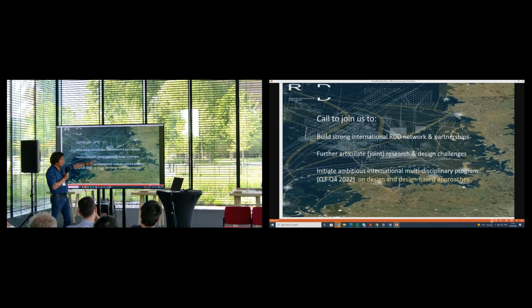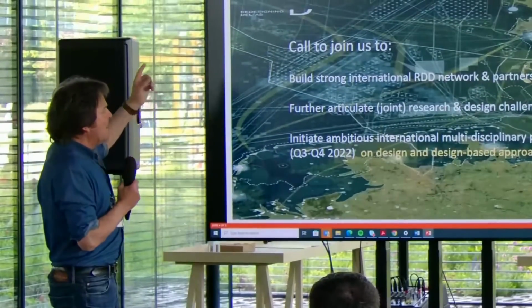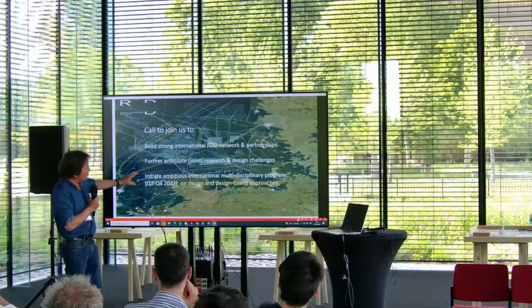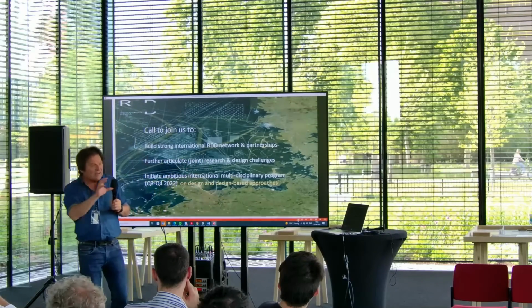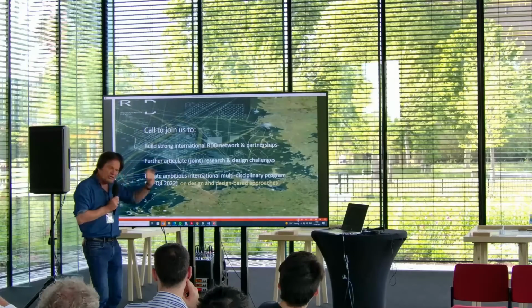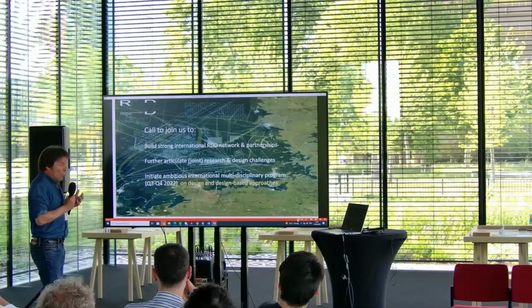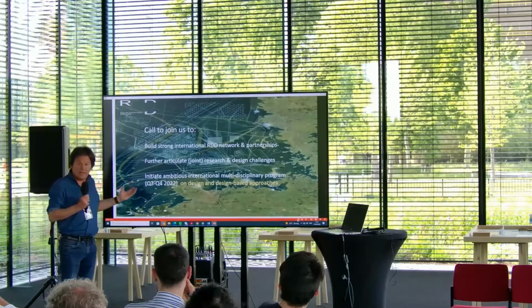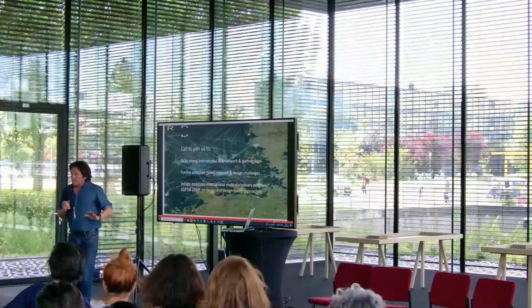Further articulation of our research and design challenge is needed, but I think the yield of the two days is enormous, and we will make some cake out of that. We will come back to this, but it is also a joint process. In Q3 and Q4, we want to work on an ambitious international multi-year program, and within that program, we want to position different initiatives and projects and so on. Everybody who wants to step forward and take the lead is being challenged. That is what I want to say. It is an invitation.